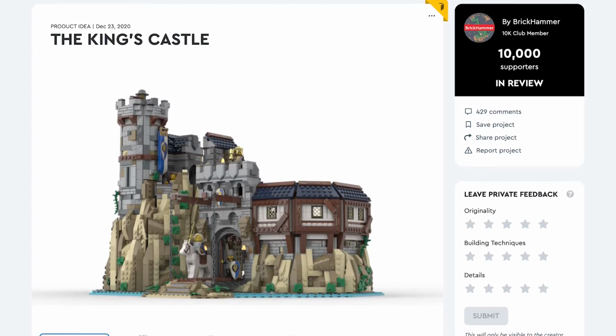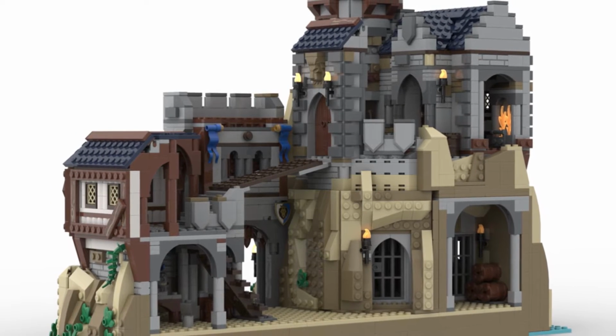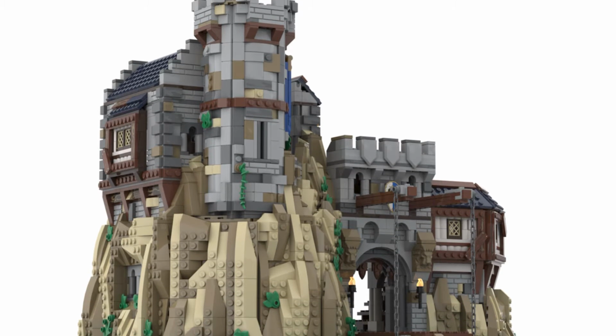Number 28, The King's Castle by Brickhammer. Again, another kind of medieval set that I think would go against LEGO's Castle brand. I don't see what's different or special about this that they couldn't already make. So I don't think this will be made.